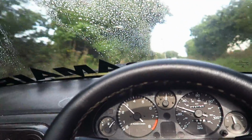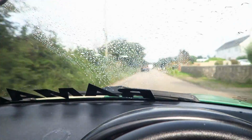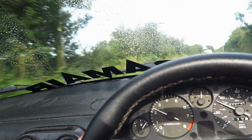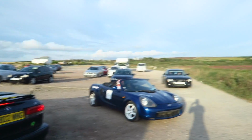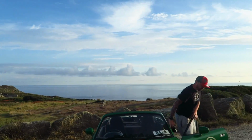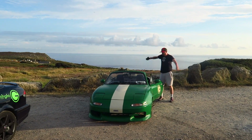But I am absolutely ragingly sunburned. Oh God, like I'm actually in pain. So our wipers seem to be broken. Let's hope it doesn't rain. So we have made it. Woo! Absolutely sunburnt.